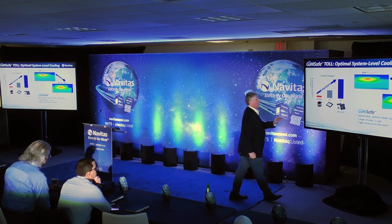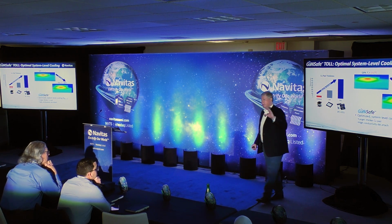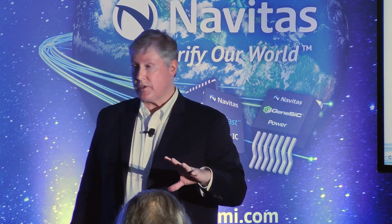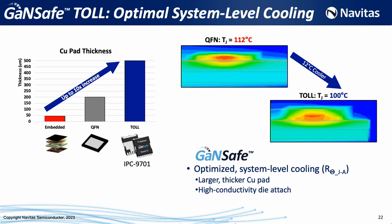So then, on the right side, what happens? These two flow therm simulations are apples to apples, identical. In this case, it's convection, airflow. And the power dissipation, the system thermal design, everything is identical, and the same power put into the device. The only difference is QFN versus toll. You already see a 12% lower junction temperature. Why? Heat spreading is way more effective, okay?